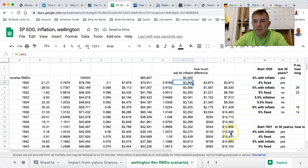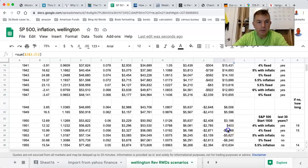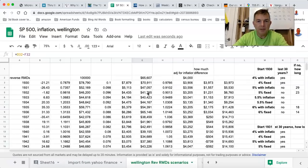Look, we got 15,936 more. We spent that much more under the 10% RMD than we would have under the 4% rule by the time 10 years have gone. It took us until we were 22 years in retirement before we actually spent more money in the 4% rule than we did with the 10% adjusted RMD. It's crazy. And with the 10%, we still have 85,000 bucks.